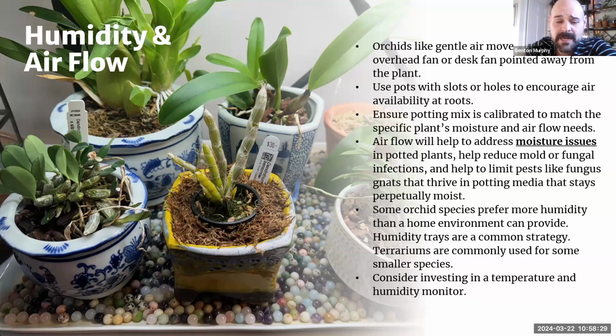Also, on a humidity level, this is a picture in front of us from my setup. These are some orchids that I put in a tray that I got at Williams Sonoma, I think, with a bunch of beads. Those help to retain the water that goes through the plants when I water it, and it stays nice and moist in there for these species that do require a lot of moisture and humidity. Again, investing in a temperature and humidity monitor would be recommended.